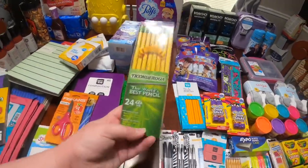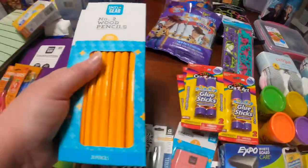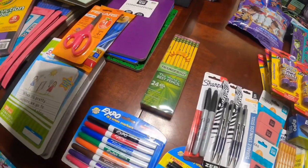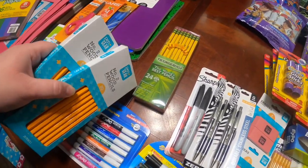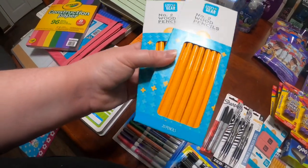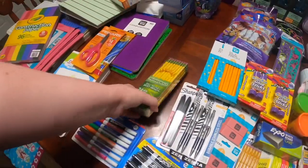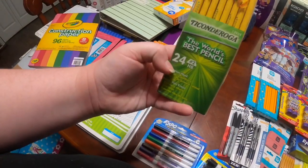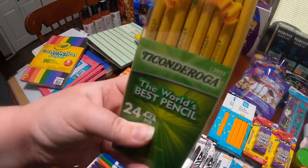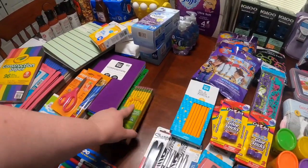The Ticonderoga pencils, at first at Walmart I only saw these, which are the Pen and Gear, like the Walmart brand 20 count, and she needs 24 is what was on the list. Ticonderoga is their preferred brand, obviously. I think everybody's school supply list usually say that. However, these were $1 and some change for each 20 count, and I had picked up 2 at Walmart. And then when we went to Target, I did see the Ticonderoga, and this was $3.99, I believe, or $4.99 for the 24 count of those, and that's what she asked for. So I got these, and then I guess we'll just keep these at home, or I'll send a box in for extra or whatever. I don't know.